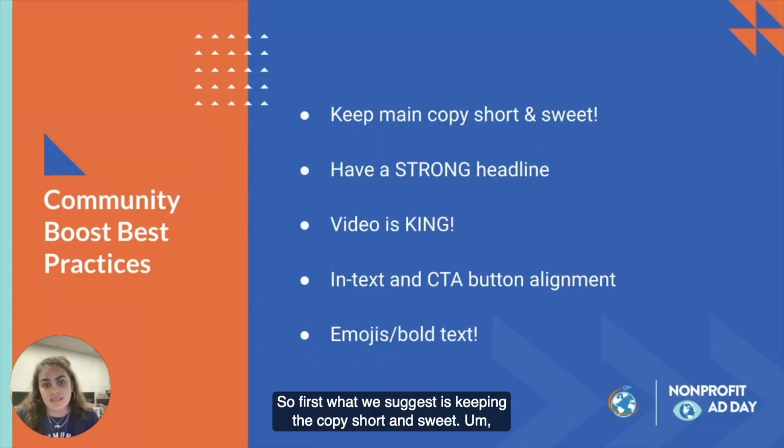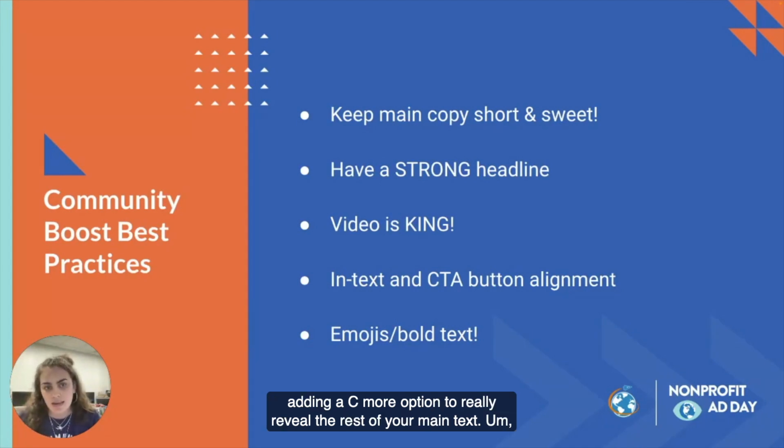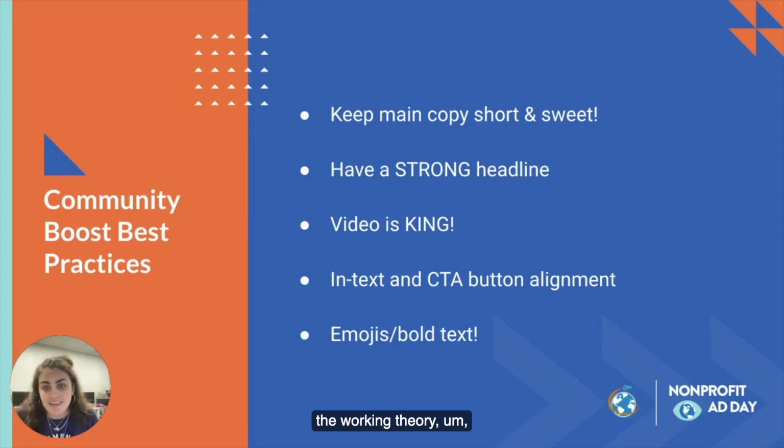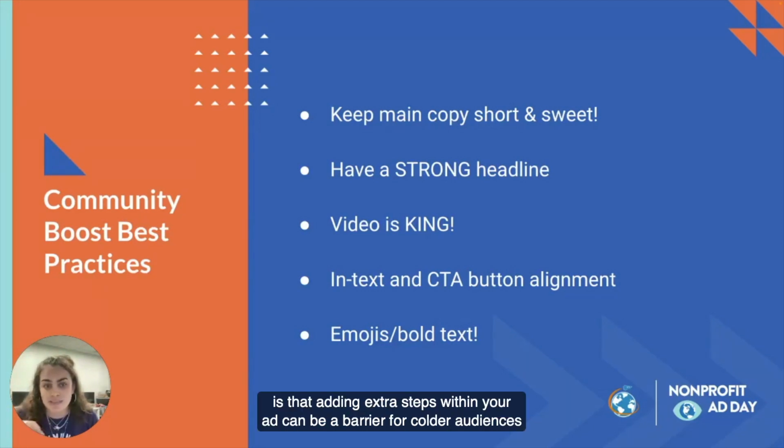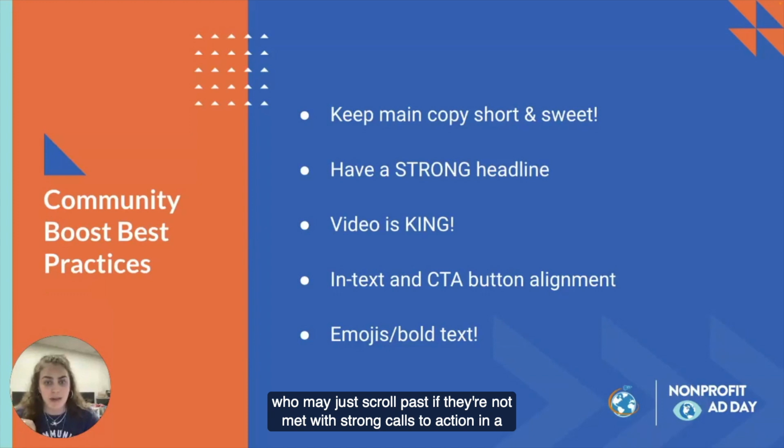So first, what we suggest is keeping the copy short and sweet. Facebook ad copy cuts off after the third line of text, adding a see more option to reveal the rest of your main text. And what we find is that these just don't perform as well. The working theory is that adding extra steps within your ad can be a barrier for colder audiences like interests and lookalikes who may just scroll past if they're not met with strong calls to action in a really concise way.